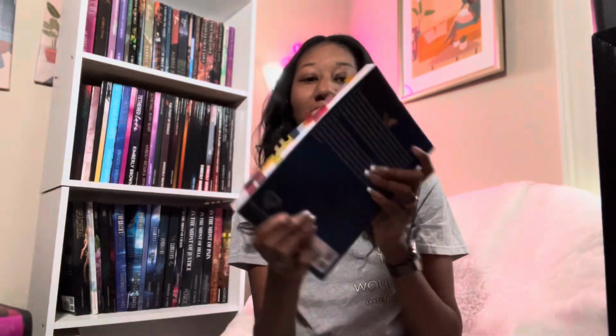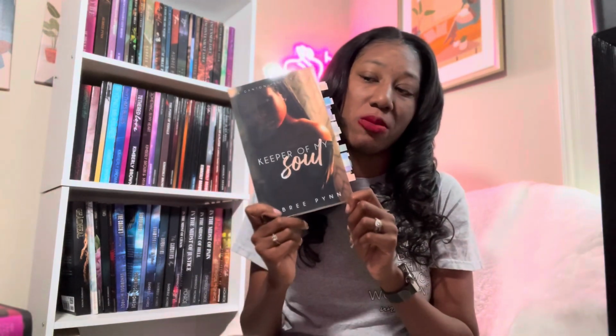I am Alika, aka Lika's Bookish Behavior, and today we're going to talk about my most annotated books. If you don't know, I am an annotation girly. I love the tabs, the highlight strips, the markers, all the things, and I have all the things to annotate my books. But today we're just going to focus on my most annotated books, not the how or the why. I'm going to tell you what books they are, give you a little background on each book, and then we're going to come back and talk about some of my favorite tab sections and highlighted sections in the book. Without further ado, first up, we have Keeper of My Soul by Aubrey Penn.